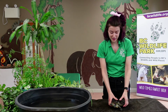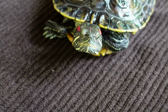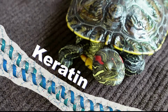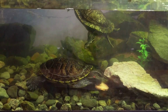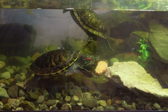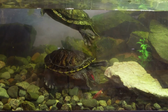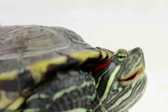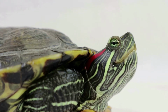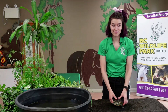So they don't have teeth, but instead they actually have a beak like a bird. And it's a structure made of fibrous proteins called keratin. And so part of the reason why they can't swallow dry food is that lack of teeth, because they can't chew it. Instead they rip off pieces of food with that beak, and it's quite sharp and quite strong. So lots of people also ask if turtles can bite, and they certainly can. And with that beak, if a turtle bites you, it will hurt.